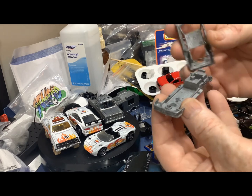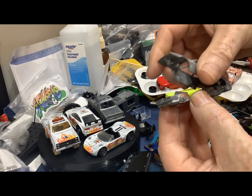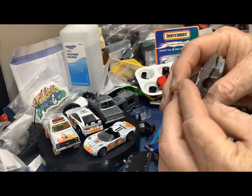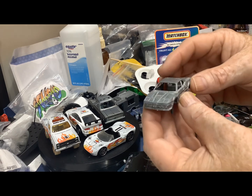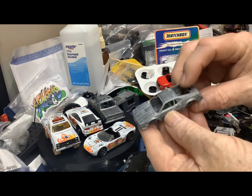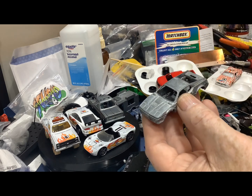But again, another single point attachment with a bit of extra cast in weight in the back, so it's very well balanced, and it's very low, and I think it's going to be a good car, and it has a few paint schemes that are quite nice. So anyways, I went ahead and made one. This is my second one. I've got a third one coming.